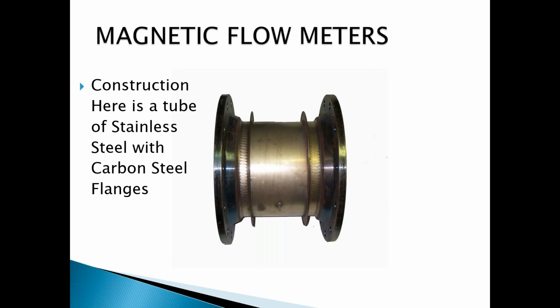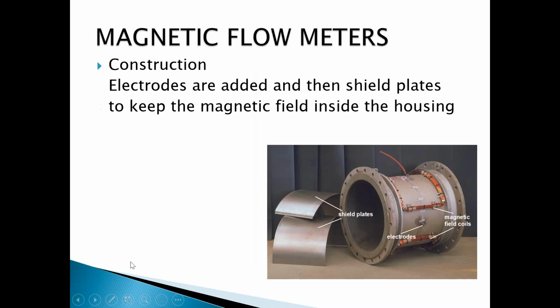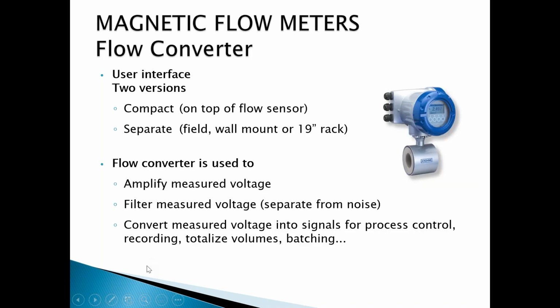So here's a stainless steel tube with carbon steel flanges. The flanges are not considered a wetted part, which is why they can be made of carbon steel. Coils are added to the outside. Then there are plates to basically contain the magnetic field inside the housing. And then the electronics, you'll have a flow converter. Flow converters can be what we call compact, mounted directly on the tube, such as what you see here.